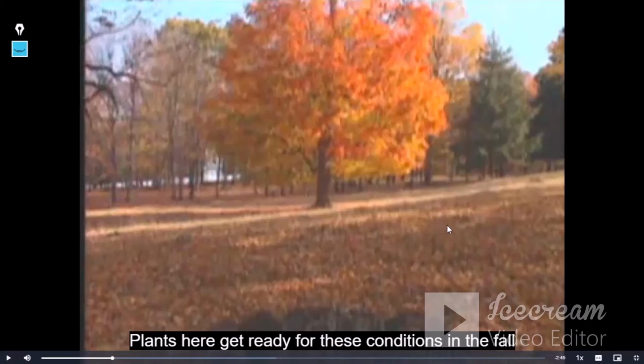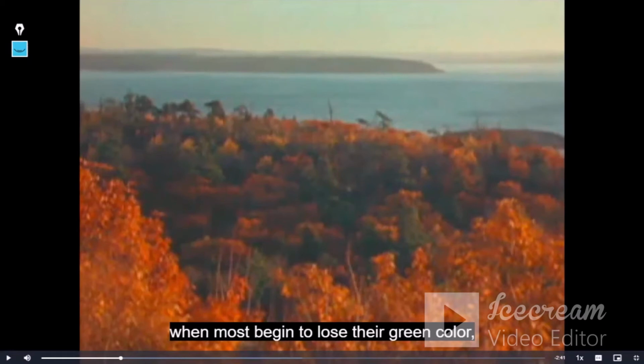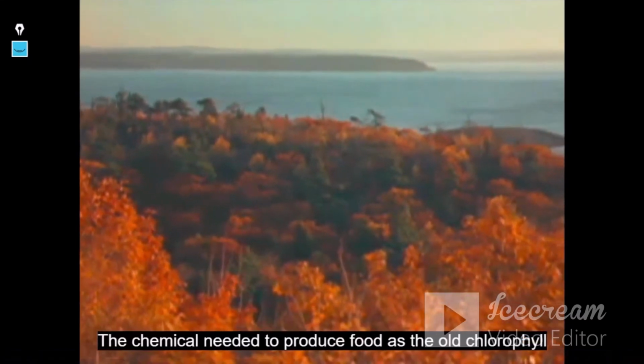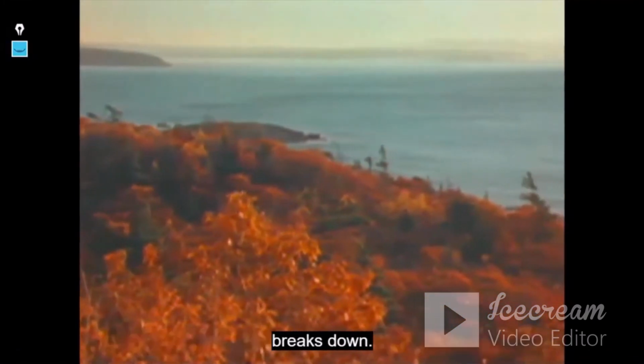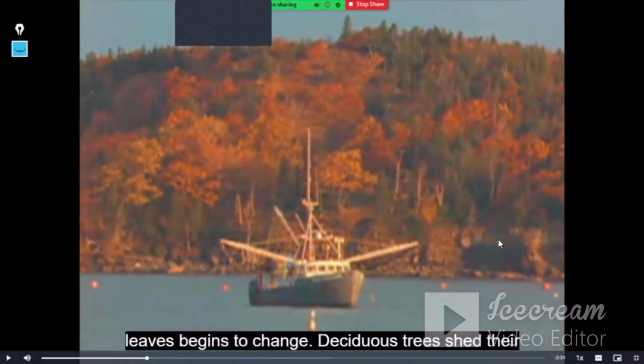When most begin to lose their green color. Now, these plants or trees start to lose their green color. That is the adaptation for this plant, to lose their green color. Why do they lose their green color? Listen. They stop making new chlorophyll, the chemical needed to produce food. As the old chlorophyll breaks down, the color of leaves begins to change. Now they lose their chlorophyll.